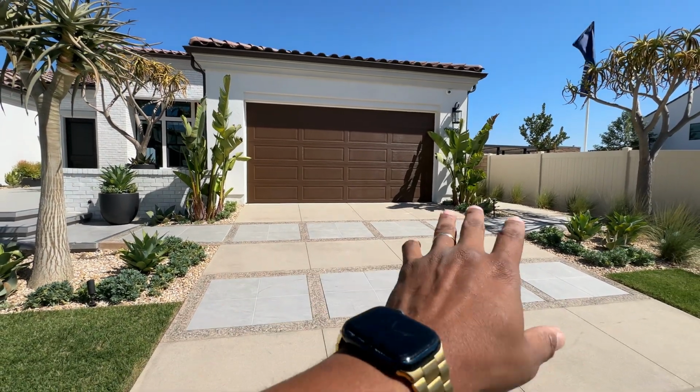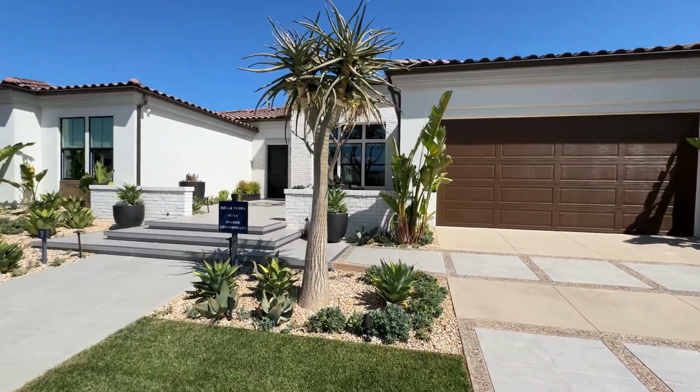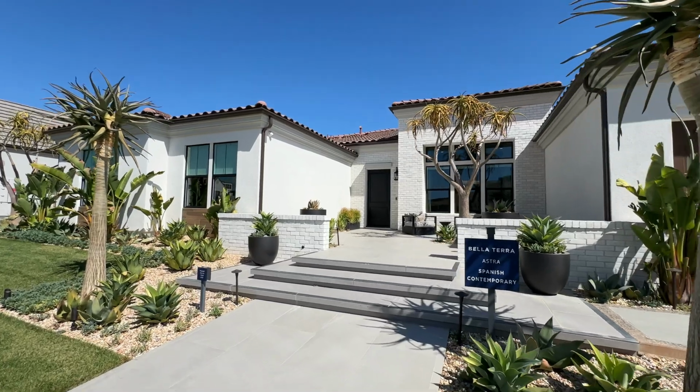And then of course you can fit 2 more cars right here in your driveway. So you can fit about 5 cars on this particular property, and I think that is fantastic.